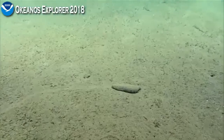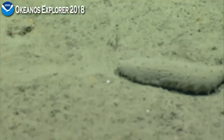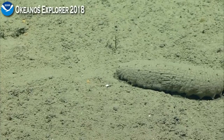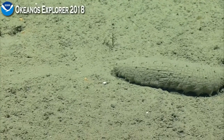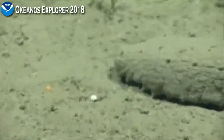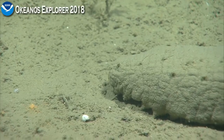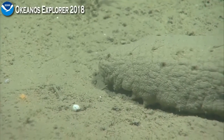Go ahead. This looks like a Holothurian. This might be our first sea cucumber. Yes. He sure does blend in well. Gosh, no kidding. And for many of you, it's probably hard to believe that this is related to sea stars. Yep. And brittle stars and crinoids and urchins.